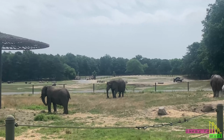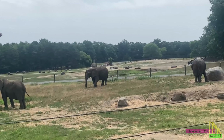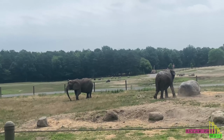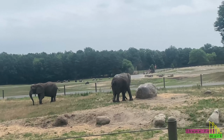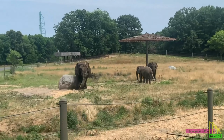You can see they're throwing some dirt and hay up on them. They do that for a couple of reasons. It helps cool them off. It helps act like a natural sunblock and also a natural bug deterrent. Their trunk is an elongation of their nose and their top lip, and they can pick anything up from as small as a penny to as large as a tree trunk. They tend to use one side a little bit more, so it's bent down a little more. Some of them do not like to have tusks at all, so they wear them down a lot more.